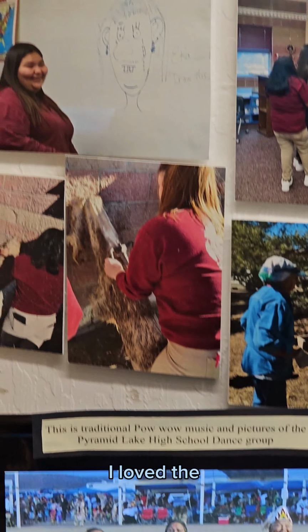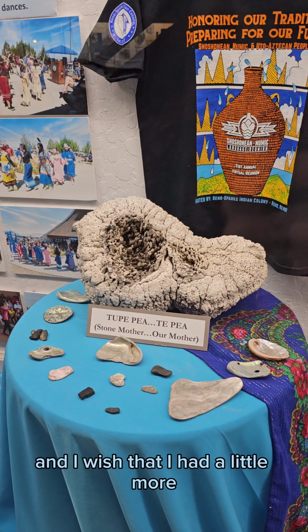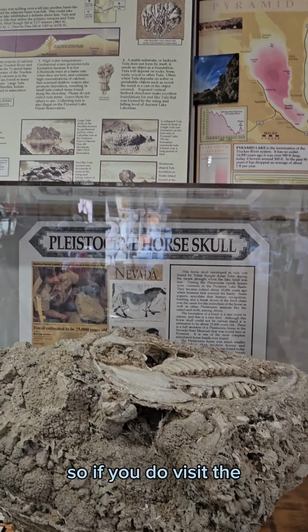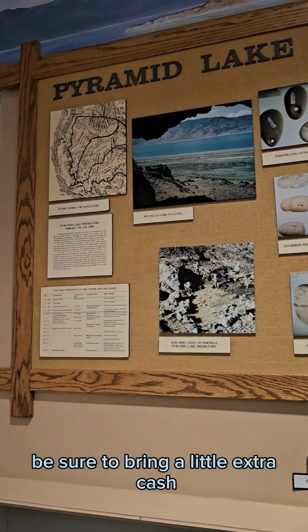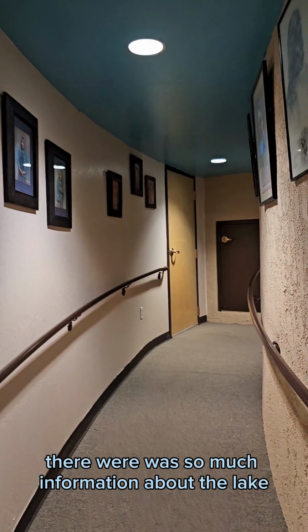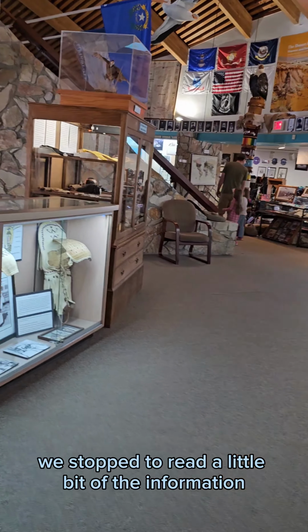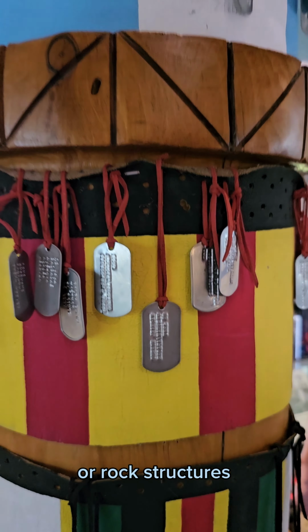I loved the jewelry that they had on display, and I wish that I had a little more spending money with me. So if you do visit this museum, be sure to bring a little extra cash. There was so much information about the lake that we were about to visit. We stopped to read a little bit of the information about the coral or rock structures that you will see later in the video.